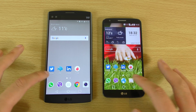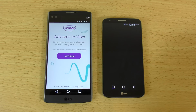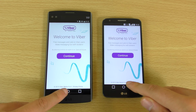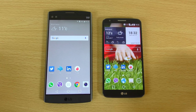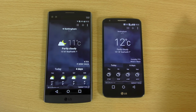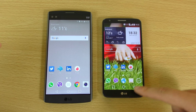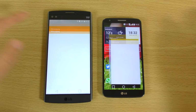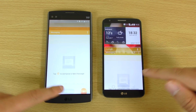A little bit behind when it comes to the G2. But not that far behind, it's still rocking the Snapdragon 800, which obviously is getting on now a little bit, but it's still very potent here. You can see it doing your main stuff.